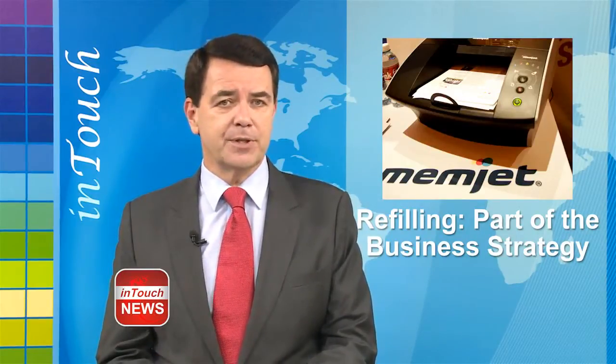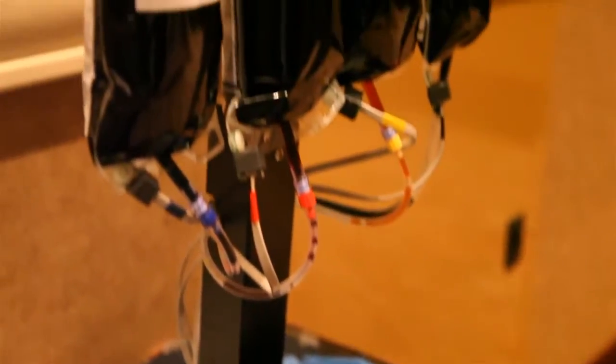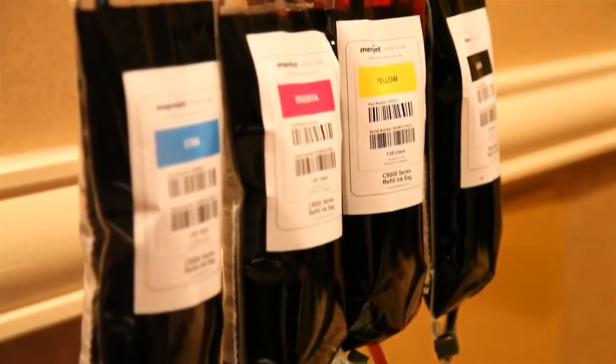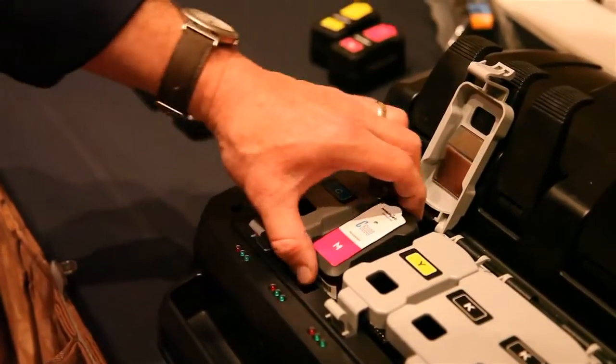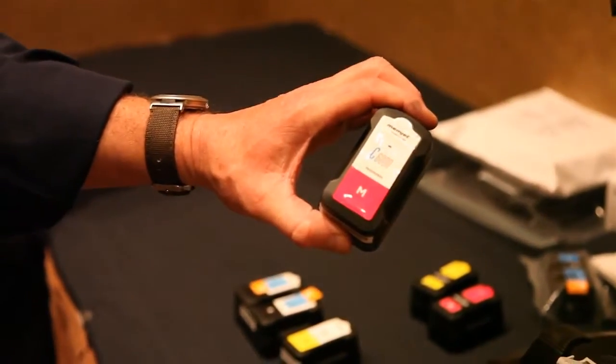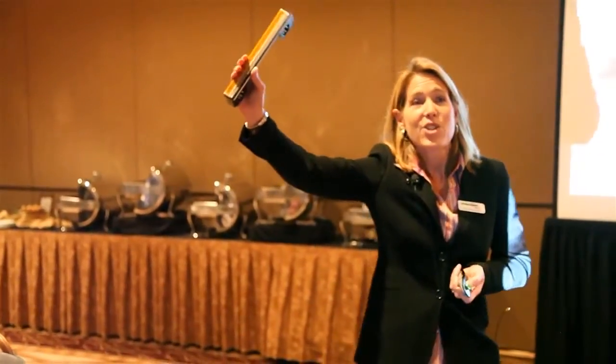Printer manufacturer Memjet used ITEX to demonstrate dealers can be part of the lucrative consumables sales channel by refilling their customers' printers' ink tanks. Memjet demonstrated the low-cost ink refill system, which only takes a minute to fill each tank. The chip-encoded filling station can refill all 4 colour tanks at the same time if required. And it prevents resellers refilling other customers' tanks or using a third-party ink.